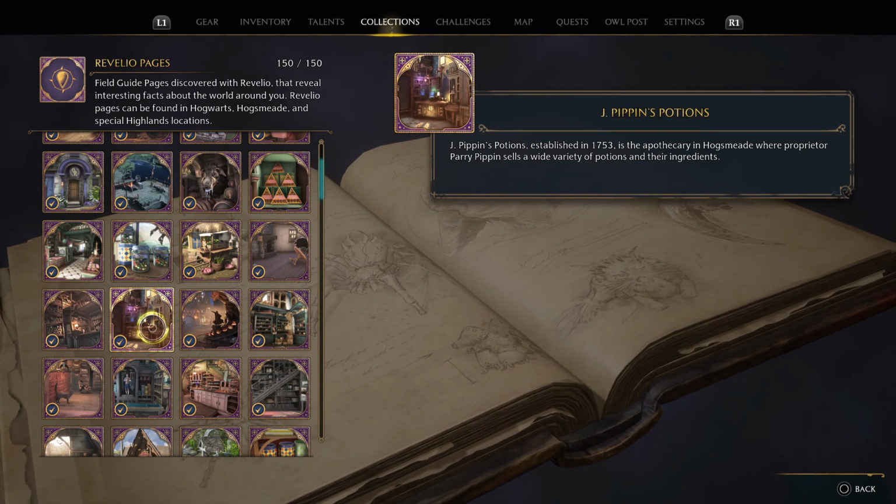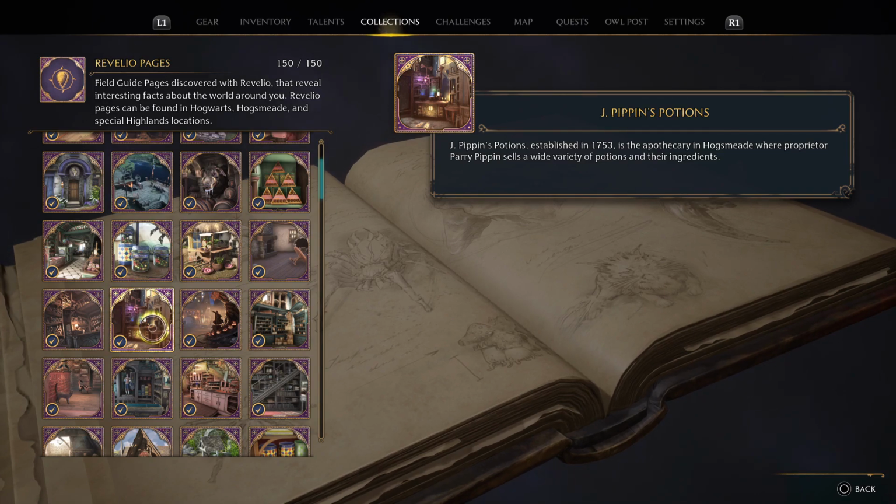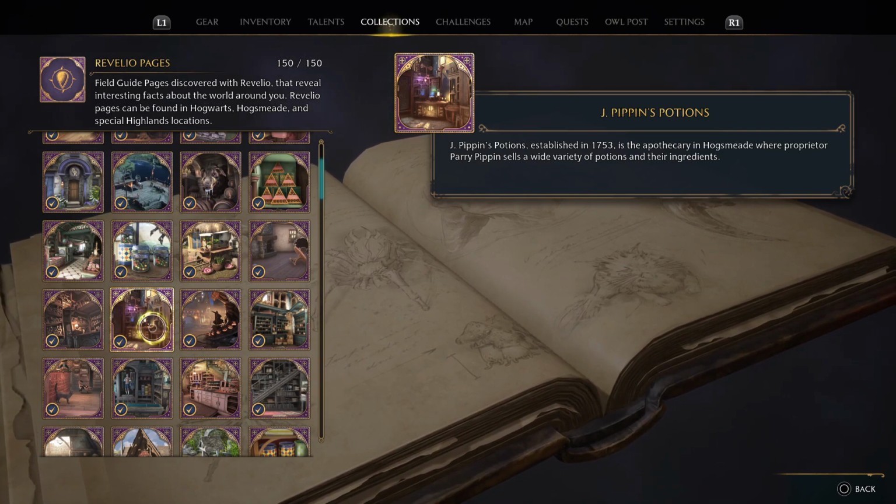J. Pippin's Potions. J. Pippin's Potions, established in 1753, is the apothecary in Hogsmeade, where proprietor Perry Pippin sells a wide variety of potions and their ingredients.